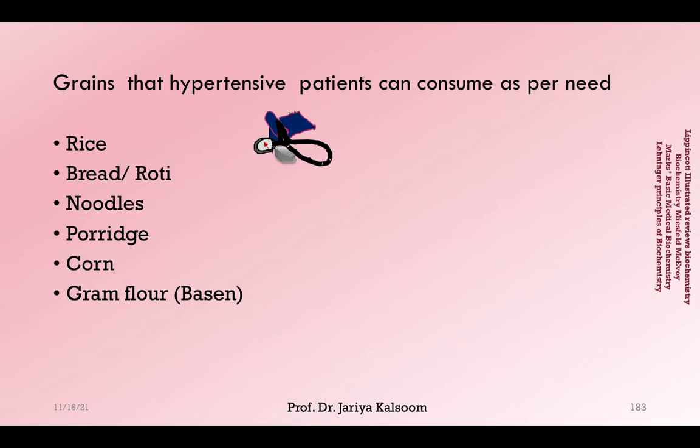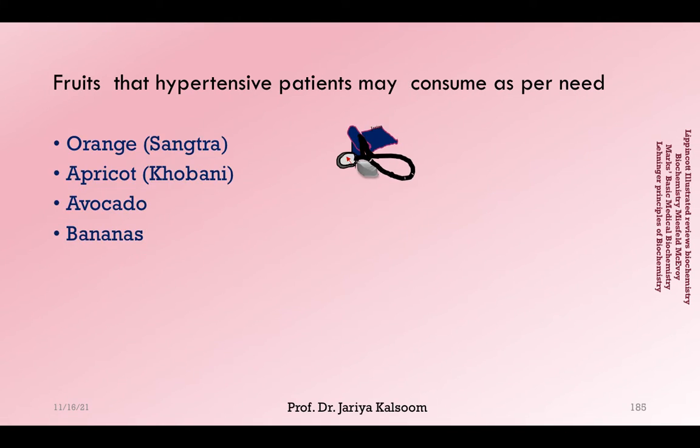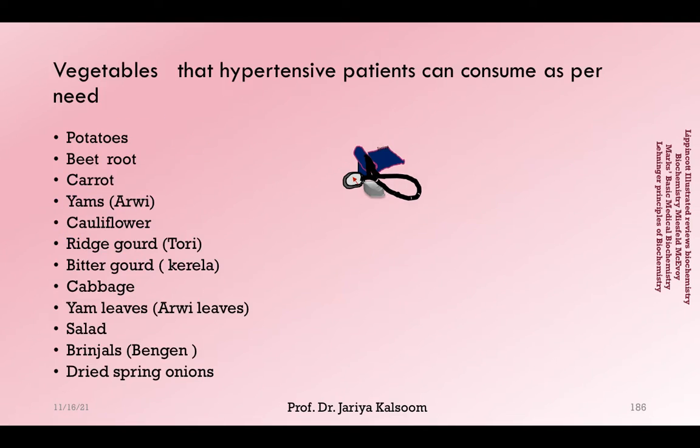Whole grains are an important source of magnesium and these should be included in the diet of hypertensive patients. Now coming to fruits. These fruits may be consumed in recommended amounts. All fruits are allowed in the DASH diet. Out of these, orange, apricot, bananas and avocados stand out because of their high potassium content.